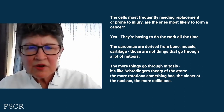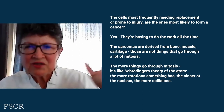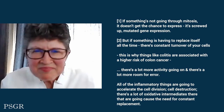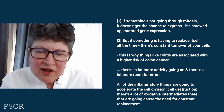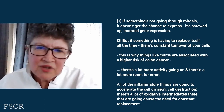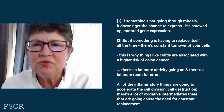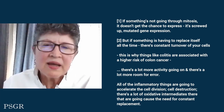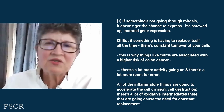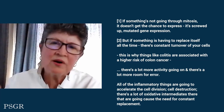The more something goes through mitosis, it's like Schrodinger's theory of the atom. The more rotations something has, the closer it's at the nucleus, the more collisions, that's just how it all works. So if something's not going through mitosis, it doesn't get the chance to express its mutated gene expression. But something that's having to replace itself all the time, and this is why things like colitis are associated with higher risk of colon cancer, you're having a constant turnover of your cells. There's a lot more activity going on, so there's a lot more room for error.